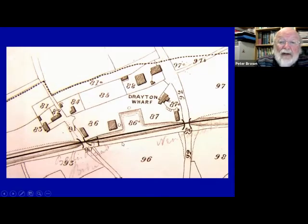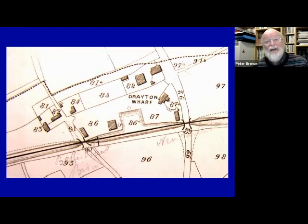This map has a couple of points of interest. This is the 1844 map done when they were contemplating, in absolute seriousness, and they got the act for it, of converting the canal into a railway. And the black line is the line which the railway would have taken. The dotted line is the boundary of the land which the Act permitted them to take.